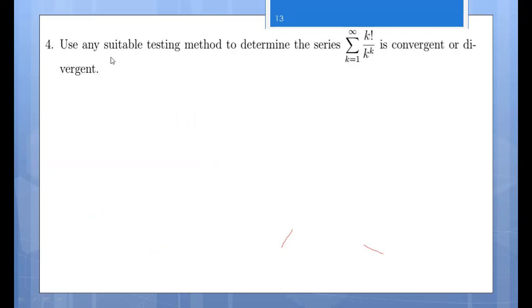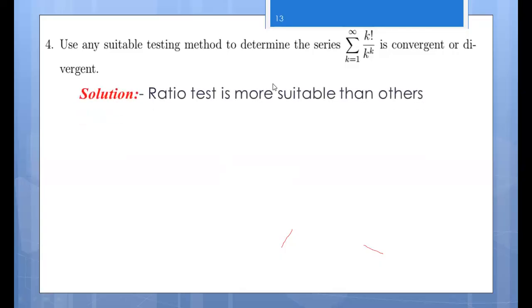It's open to use any suitable testing method for convergence or divergence, but I think the ratio test will be more suitable for this one. So what does the ratio test say? We are taking the term n plus 1, or simply in this case a_{k+1}, and the general term, that's simply a_k. So we have to calculate the limit of the ratio, that is a_{k+1} over a_k.